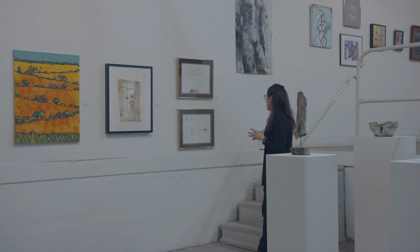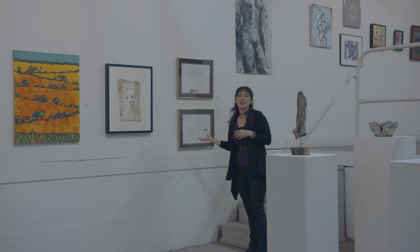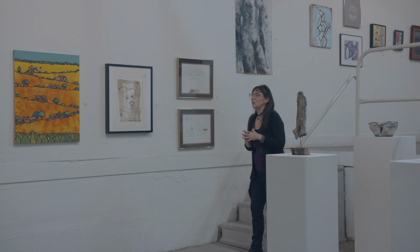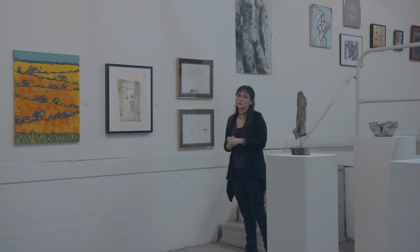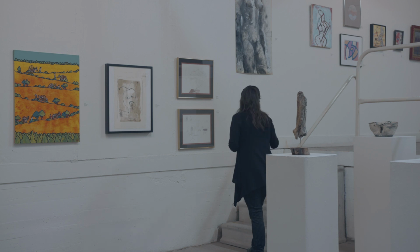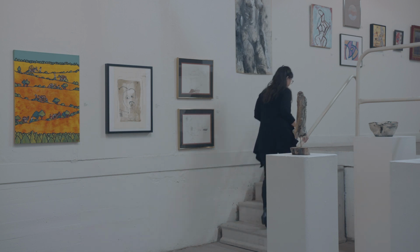And again, I think for someone who has a love of music, one or both of these prints would be a great addition to your space where you listen to or perform music. All right, so I'm going to take this up.